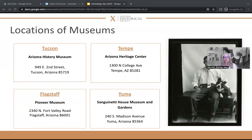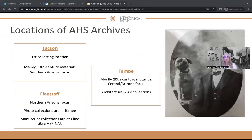We are a very large museum. We have 4 locations, one in Tucson, which is the Arizona History Museum, one in Tempe, where I'm located, which is the Arizona Heritage Center, one in Flagstaff, which is the Pioneer Museum, and one in Yuma, which is a house museum, the Sanguinetti House. This is important to note because although we have 4 locations, we only have 2 archives and library locations.